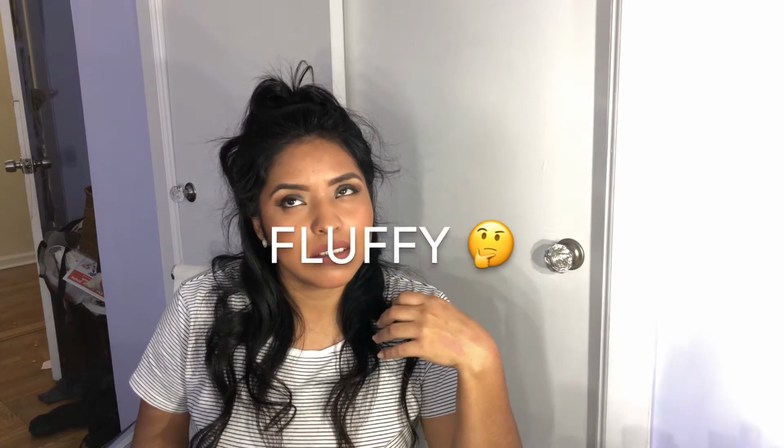It didn't feel thick on the skin. It felt very nice and light and fluffy, I guess you can describe it. But it did not look good. It actually looked very thick. It looked like I had layers and layers of foundation, and I did not like that. This one is definitely gonna go in the trash.